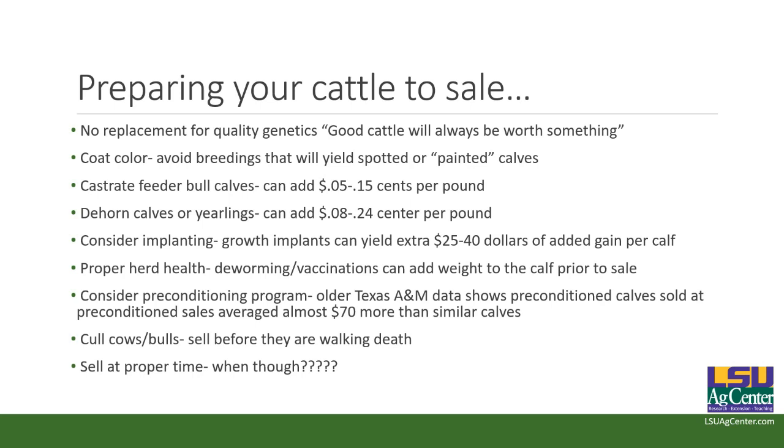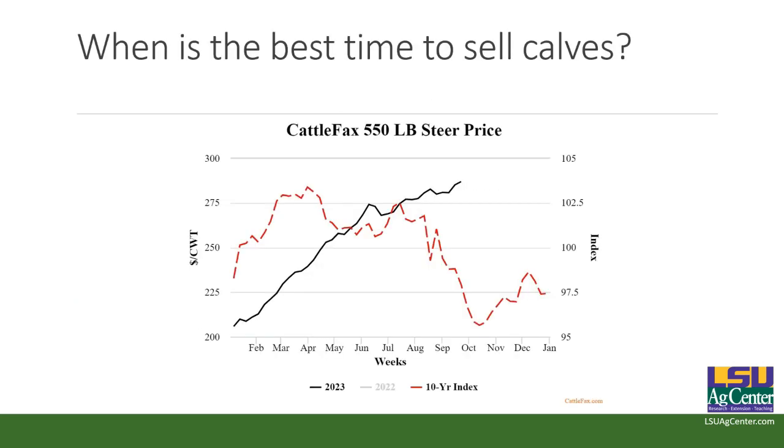Sell at the proper time for all classes of cattle, but when though? That's an often asked question. On this slide, I have a graph from Cattle Facts on 550-pound steer prices. Now, remember, folks, this is nationwide prices, so it may not necessarily reflect what's going on locally in Louisiana. Also, keep in mind, these are expressed as dollars per hundredweight, not dollars per pound. So keep that in mind.